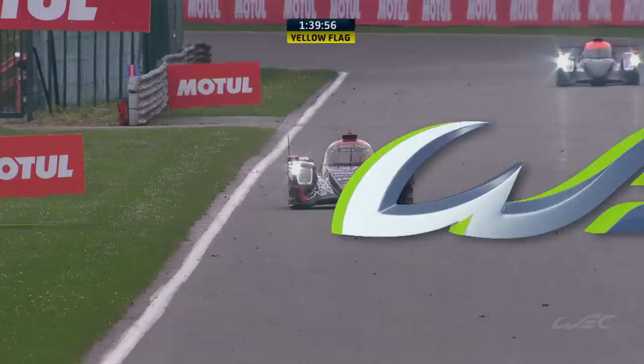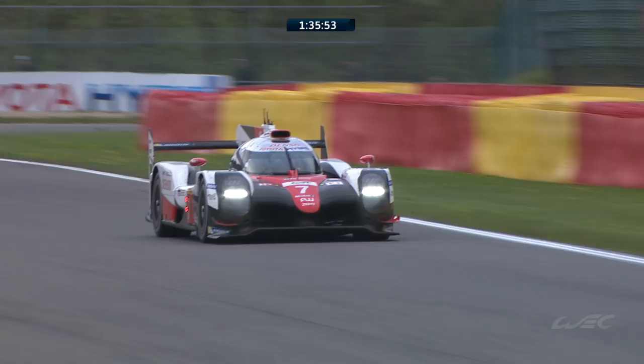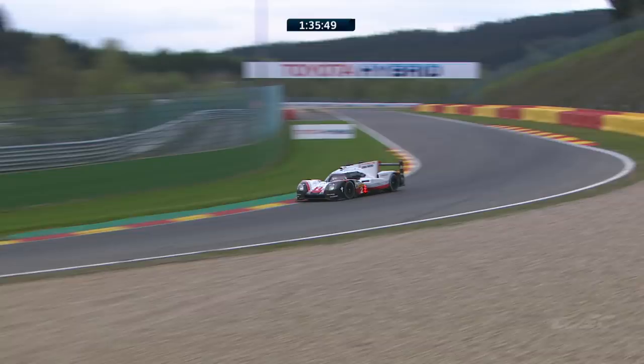Well, the team will know what needs doing. And the rear end is getting ready. In the background, Alex Brundle is suiting up. Doesn't look that happy, though.